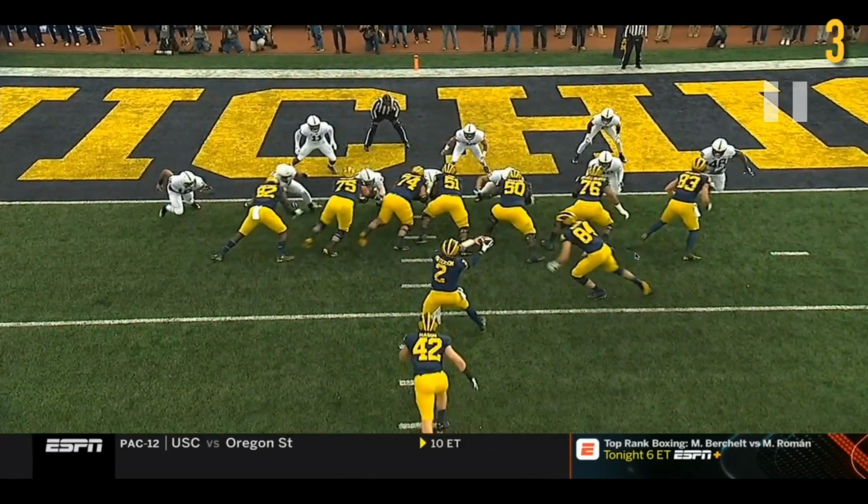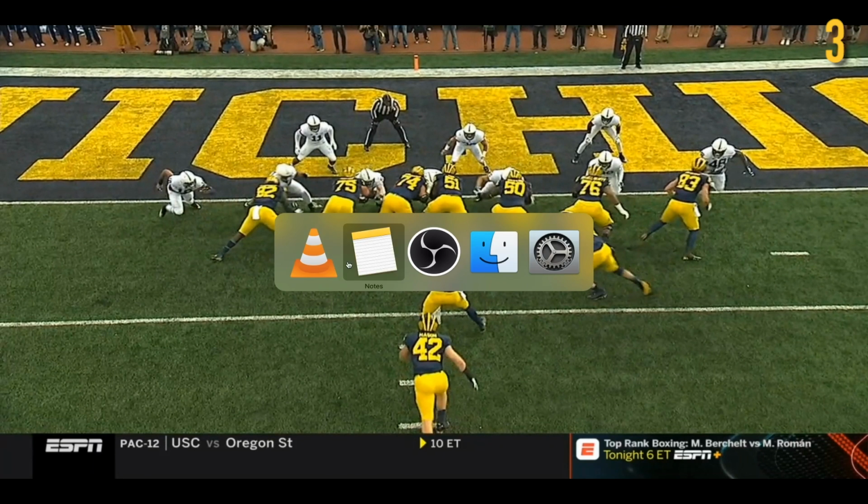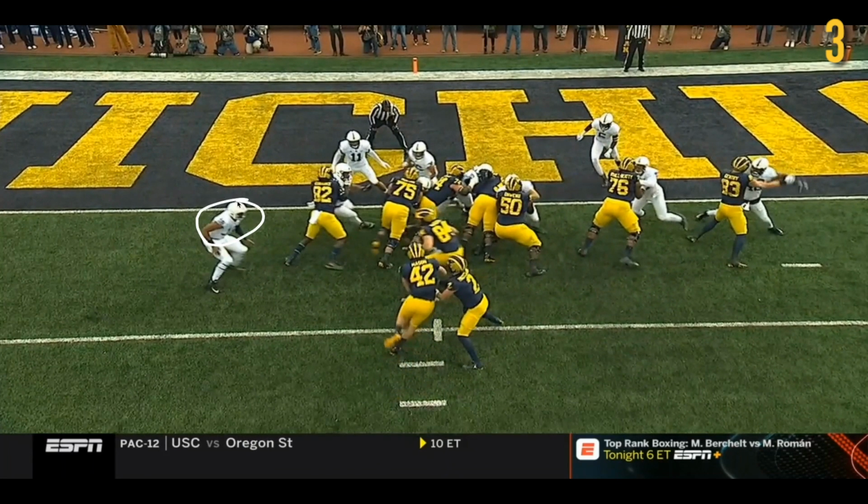Interesting aspect of this play. So you're going to have McCune coming across the formation here. The read guy is this guy coming off the edge. I don't know how they choose the rules on when to block this guy or not. You know, his hips are turned inside. He's waiting, but he's not attacking. Since he's waiting here, he's not in a position to tackle Mason.